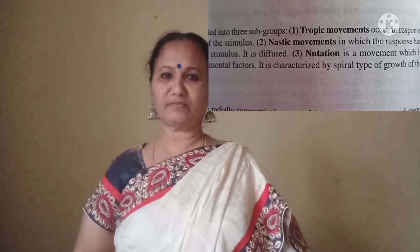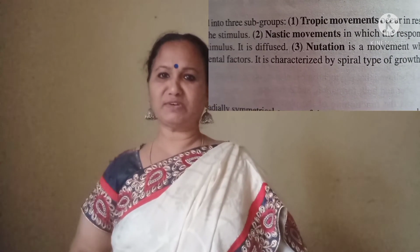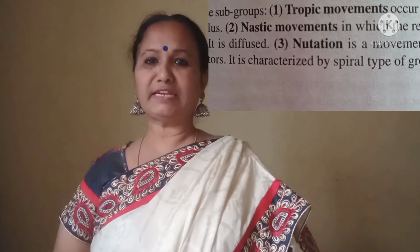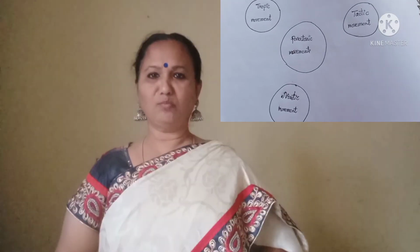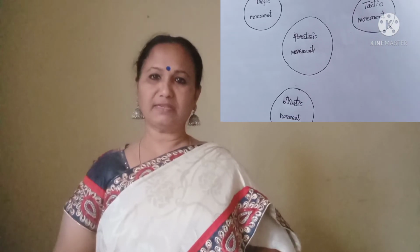One is tropic movements, which are directed towards the stimulus. The second is nastic movements, where the response has no relation to the direction of the stimulus. Nutation is a movement which is usually independent of environmental factors, most commonly found in radially symmetrical parts of the plant such as roots and stems.